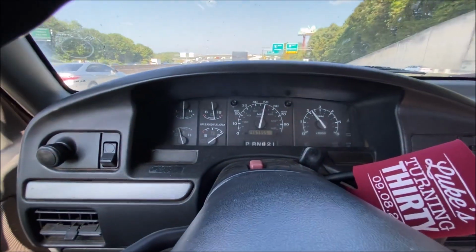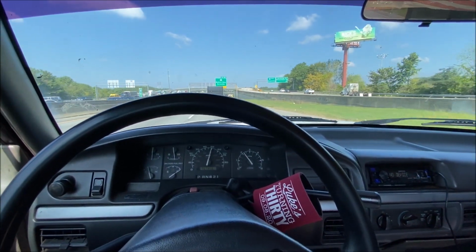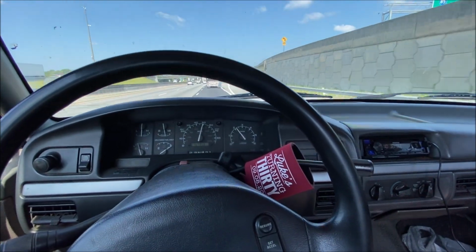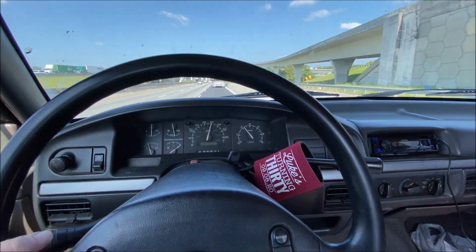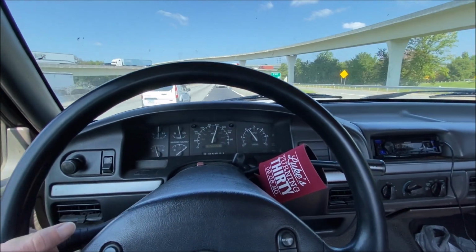As you can see, it's in its happy place at 50. It is just absolutely as smooth as a Cadillac right now. Loves doing 50 on the highway. The 5.0, again, the 5.0 is a real asset for this thing. It's really strong and smooth, and it runs good. So the death wobble is an issue. Got to look into that, the front suspension.